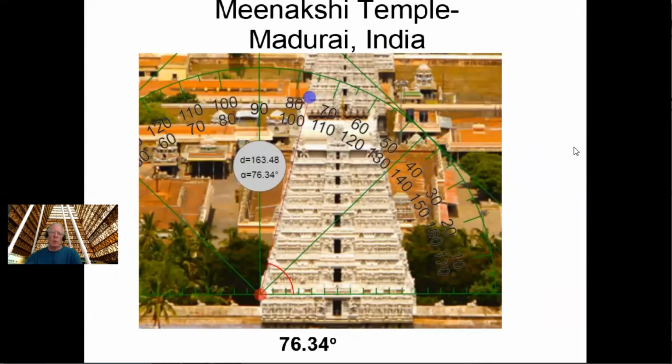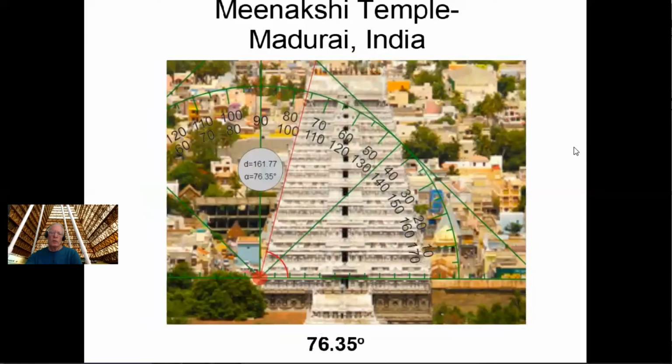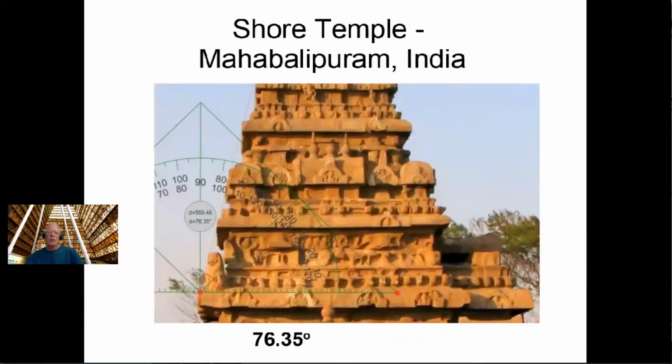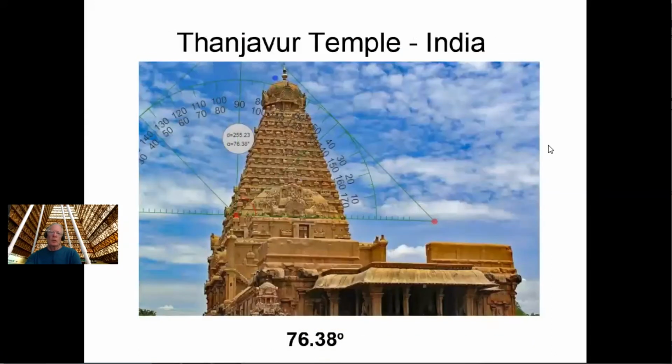Here's some more examples here in the Meenakshi temple, 76.34 degree slant angle, 76.33, 76.36, 76.35. On the side there, 76.34. Here's another temple, the Shore Temple in Mahabalipuram, India, 76.35. The Ramanathaswamy Temple in India, 76.34 degrees, 76.36.